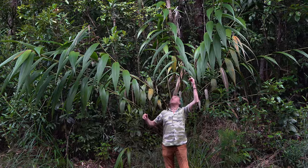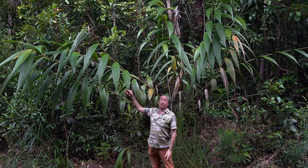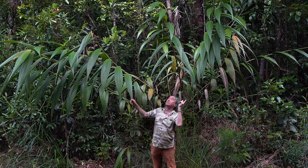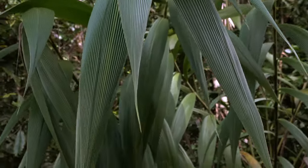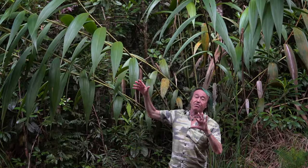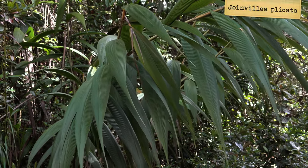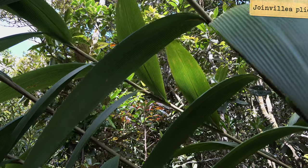This is a beautiful clump of a monocot looking like a grass, but it's not a grass. It's another family. Here we don't see the fruit, but in some other places we see the fruit. It is a Joinvillea, and Joinvillea is a family closely related to another small family, Flagellariaceae, with the genus Flagellaria only.